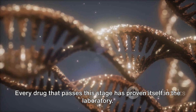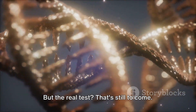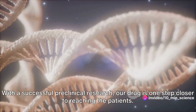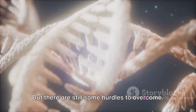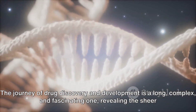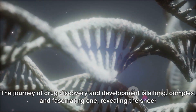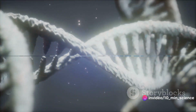Every drug that passes this stage has proven itself in the laboratory. But the real test? That's still to come. With a successful preclinical research, our drug is one step closer to reaching the patients. But there are still some hurdles to overcome. The journey of drug discovery and development is a long, complex, and fascinating one, revealing the sheer dedication and diligence it takes to bring a single drug to the market.